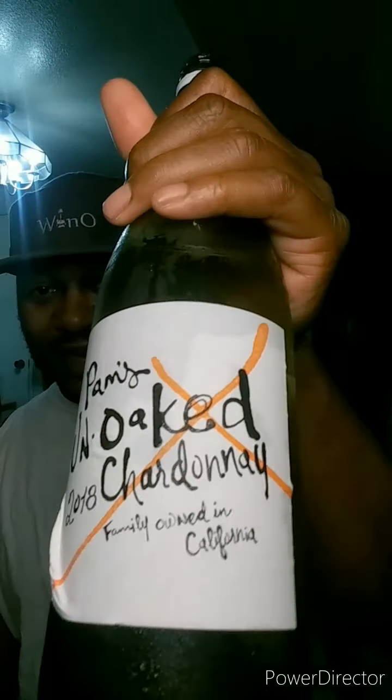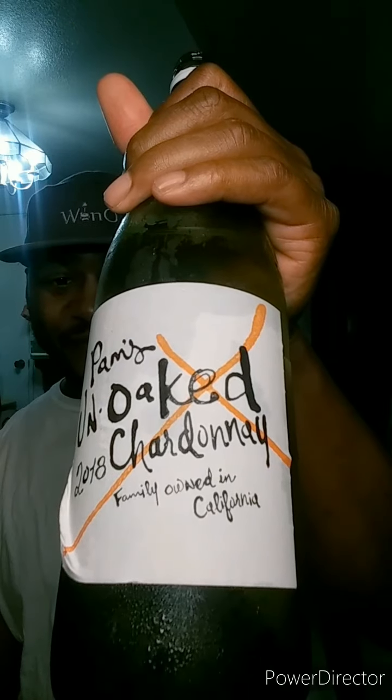Today we're talking about Pam's Unoaked 2018 Chardonnay. This is out of California. I know this label looks crazy, but this is what we got here. And this is a family-owned winery. They're making their wine together. And let's get right into it.